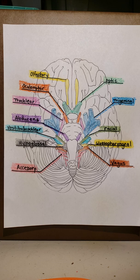The seventh cranial nerve is in the dark green area. It is the facial nerve. It is both a motor nerve and a sensory nerve. It controls taste in the front part of our tongue and helps control the muscles in our face for our facial expressions. The eighth cranial nerve is in the teal area. It is the vestibulocochlear nerve. It is a sensory nerve. It has to deal with our ability to balance and our ability to hear.